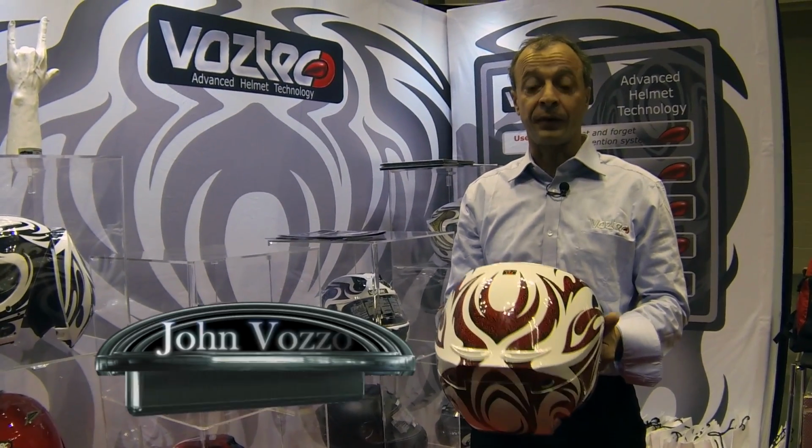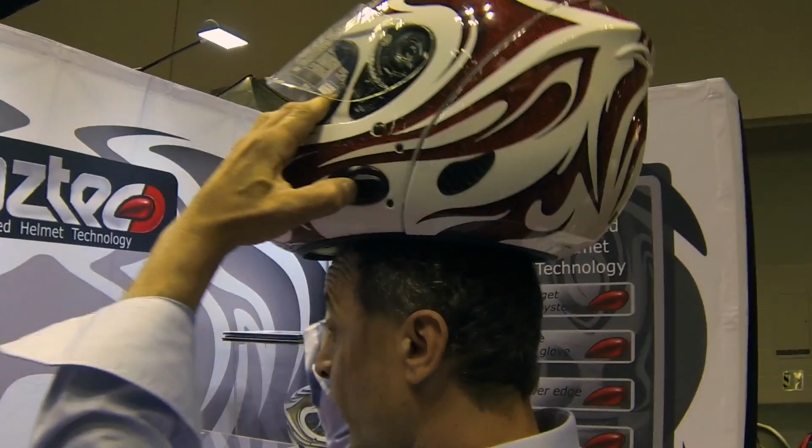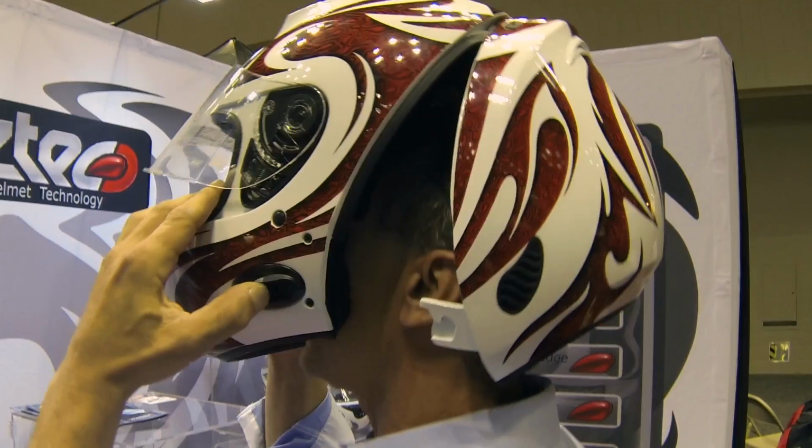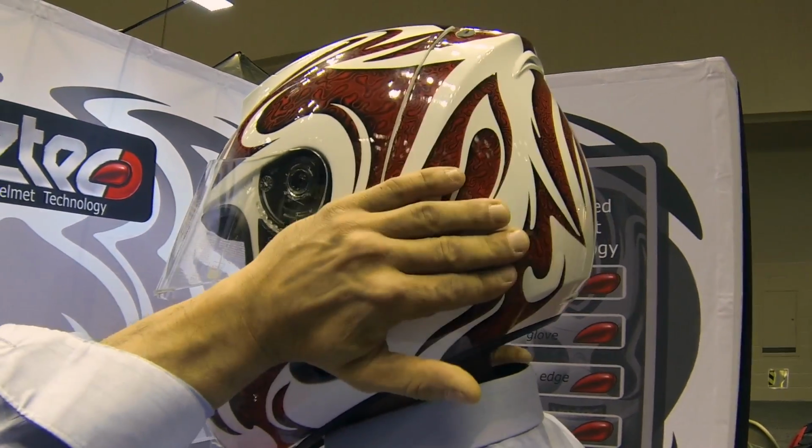How does this thing get on your head then? Well, look, that's quite easy. We'll demonstrate that with John. Applying the VozTech system is a really simple, easy process. You're able to apply the helmet either with gloves on or sunglasses on your head. Basically what you do is place the helmet on your head, pull both front latches, the helmet opens, it slides, you line it up to your chin cup, pull back the helmet and clip it on.